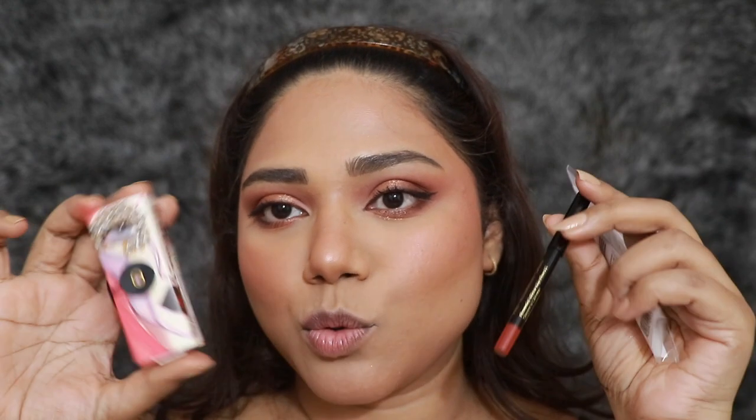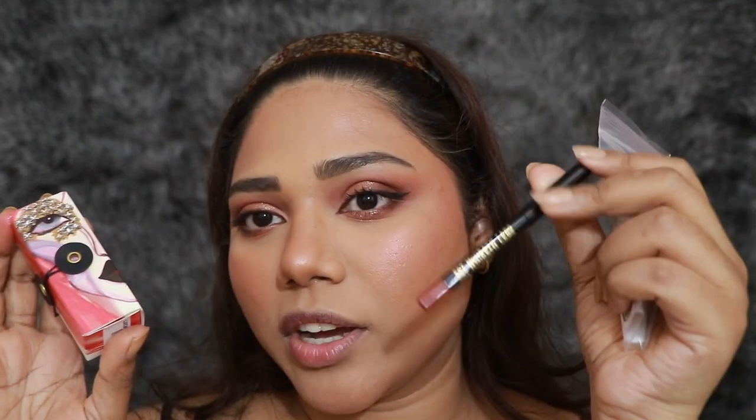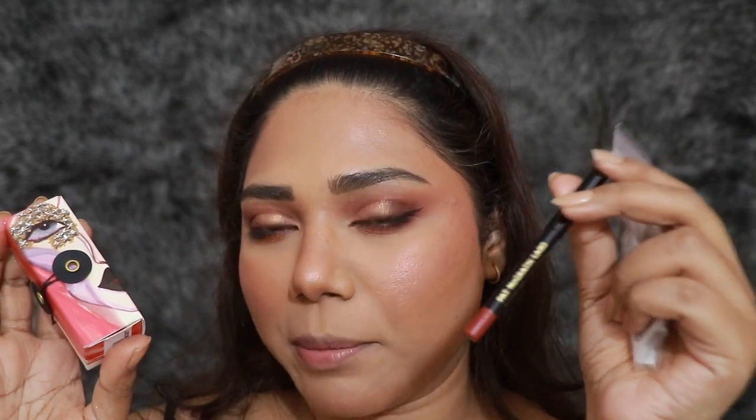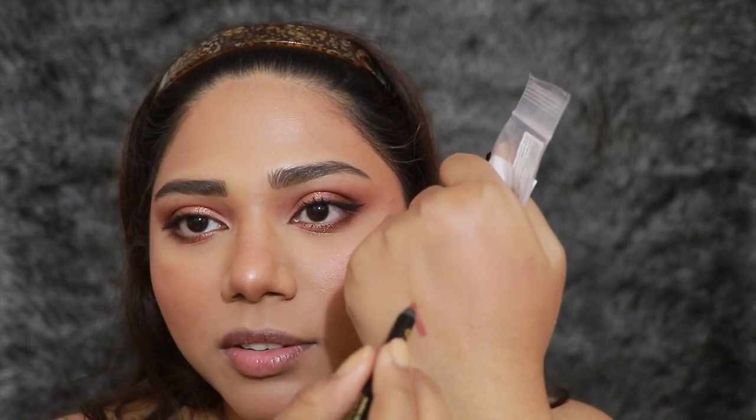Okay, so now moving on to my lips. I have these two products from Pat McGrath as well. I actually got both of these for free. They had some offer. So here I have this mini pencil from Pat McGrath and a full size lipstick from her. The pencil is in the shade Living Legend. It's almost like a dark berry sort of shade.